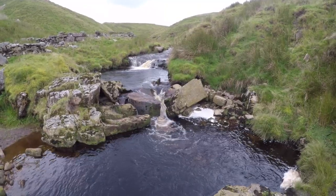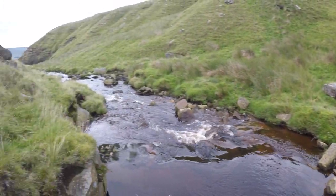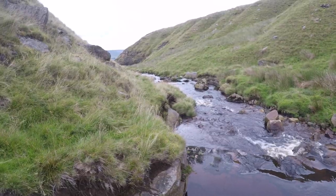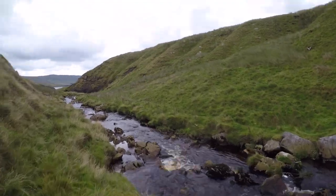Sure that was a lovely spot for a nice refreshing dip. Not much of a swim, but still I got wet. So peaceful. Nobody else around. Little bit of scrambling to do now to get back to the path. And then a lot of walking. Yay!